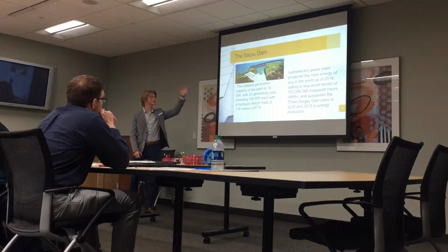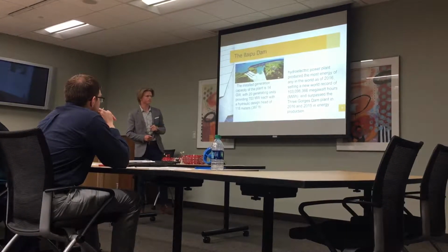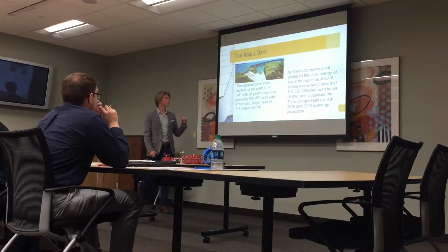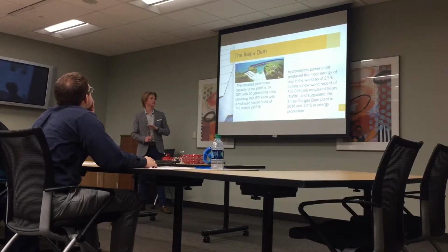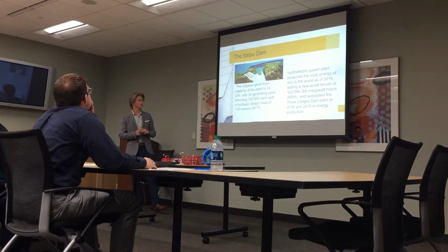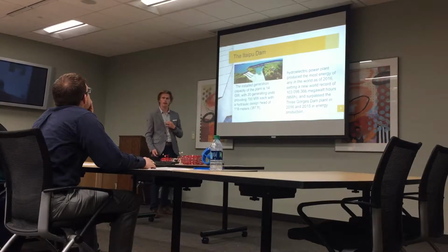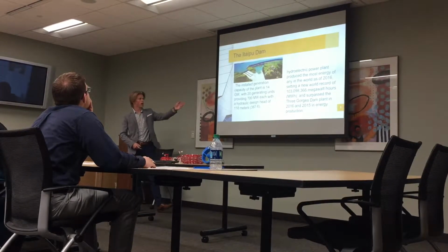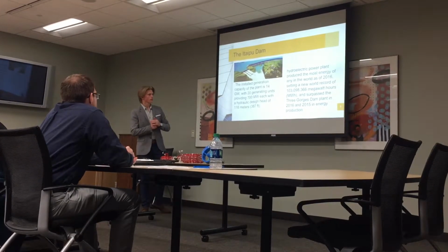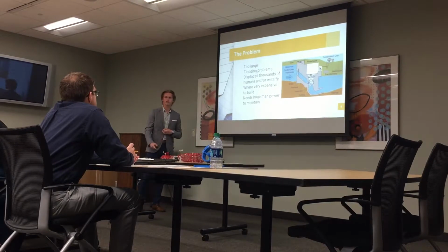The largest in the world is the Itaipu Dam. It was a binational effort between Brazil, Venezuela, and several others. It has 20 generating units, and installed generation of 14 gigawatts, which is huge, as we all know. Each unit provides about 700 megawatts each, with a hydraulic design head of 118 meters, and it surpassed the Three Gorges Dam back in 2016 with 103 terawatt hours.